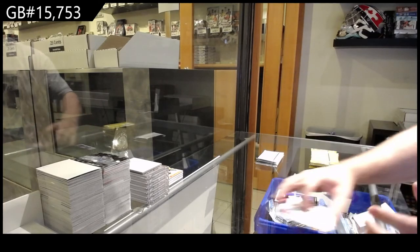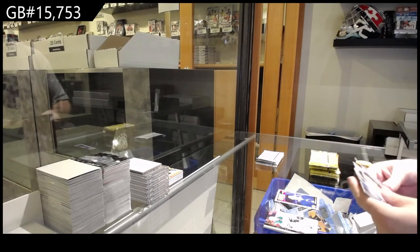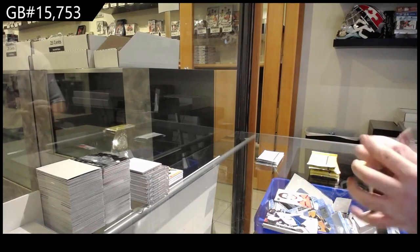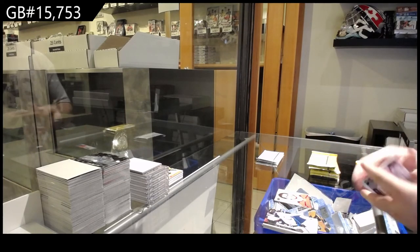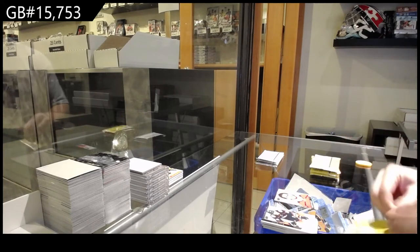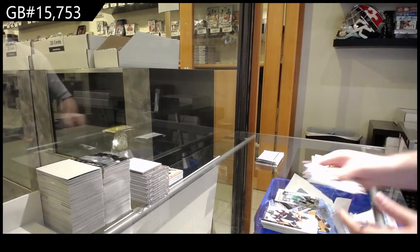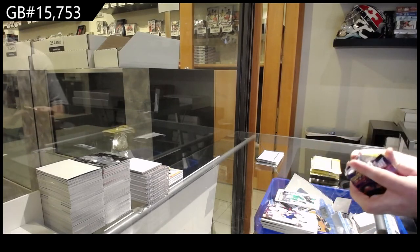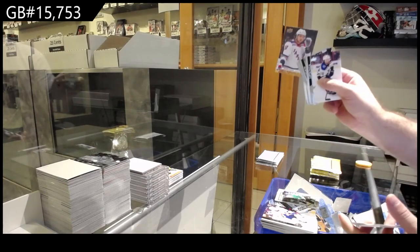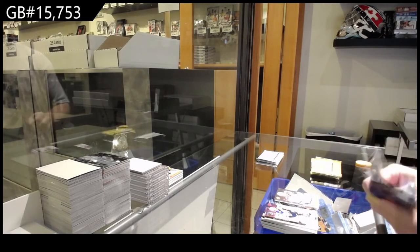Portraits for the Maple Leafs of Nick Robertson. Philip Mallett, Young Guns for the Caps. Marky Rookie of Harley for Dallas. Panarin canvas for the Rangers.